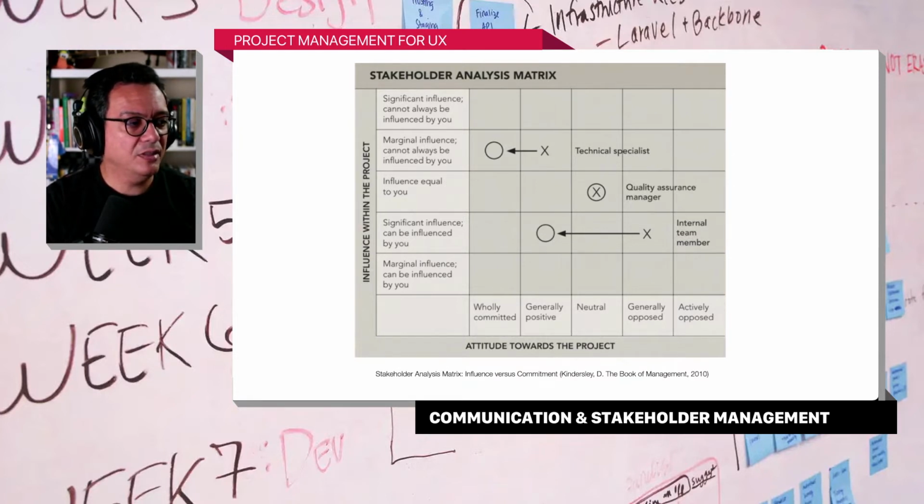So let's look at another row here. The quality assurance, you mark them in the beginning of the project with an X that says they have equal influence to you in the project, and they're generally neutral in terms of commitment. They're not opposing, they're not committed. Then you have to decide how much time you want to spend influencing that row. In the case of this example, the X overlaps with the circles, which is where you want them to be. When you're coming up with your communication plan, or thinking about your strategy of how much time to spend with that stakeholder, you're generally acknowledging that you don't want to spend as much time as you do with the other roles.